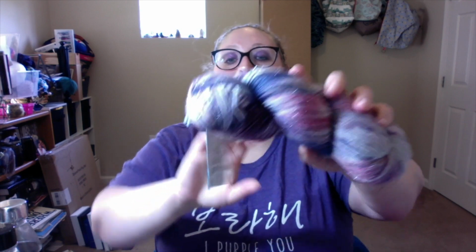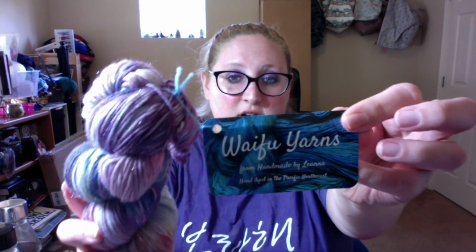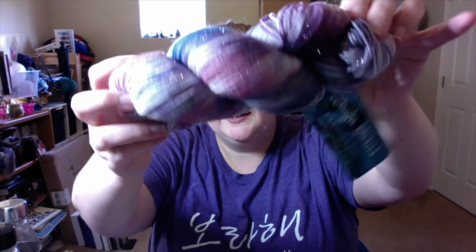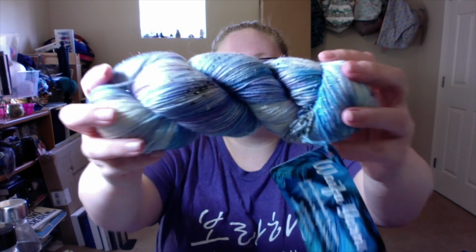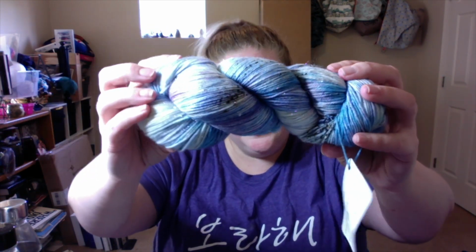Nope, I'm sorry. My bad. This is just one of a kind. It is a Stellina. This is what her card looks like, Waifu Yarns. And it is a silver sock, which is a 75-15-10 superwash merino nylon and silver Stellina. There's 438 yards, 400 meters. And it is just beautiful. This is Dancing Boys. These are all BTS themed, as I said. This is also on silver sock.